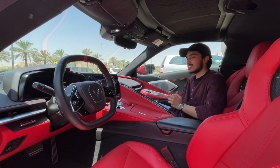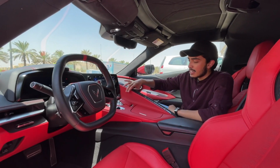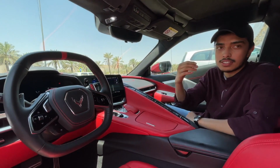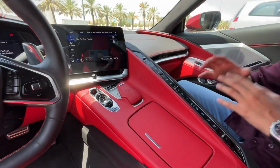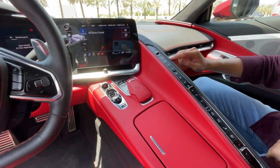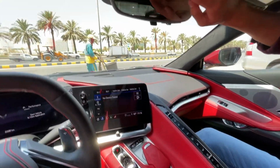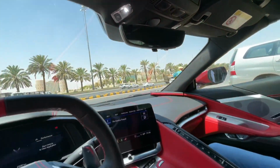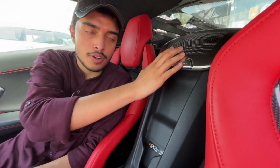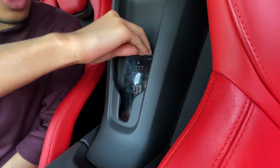Now I am here in the passenger seat of the C8 Corvette, and if you look at the center console, this kind of acts as a partition between the driver and passenger, and we have a line of switches over here. Although it looks complicated, these are all your AC and climate controls, and some controls are also lifted up here like the hazards. And if you look back here, we have a speaker from Bose, and we also have a place to put your phone, which also acts as wireless charger.